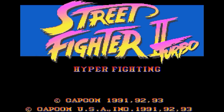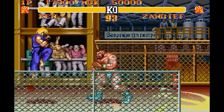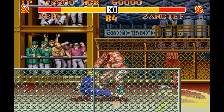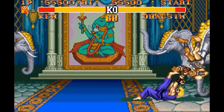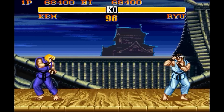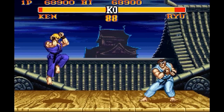Street Fighter II Turbo, Hyper Fighting. The original Street Fighter game was a bit of a disaster, so I'm a little surprised that Capcom made a sequel to that game, but I'm very glad that they did. This one is actually the sequel to the sequel where you get to play as the boss characters now. That's cool and all, but I usually just play as Ken, probably because I know his and Ryu's moves by heart.